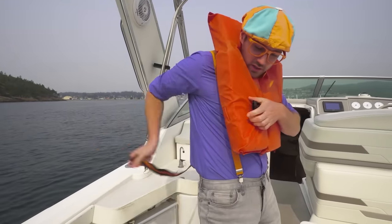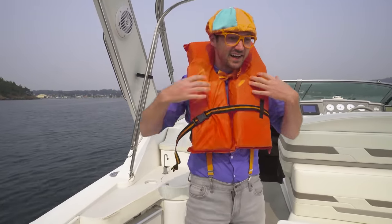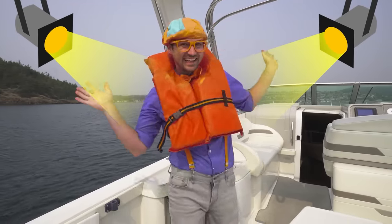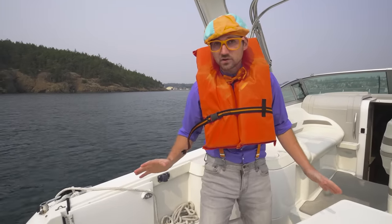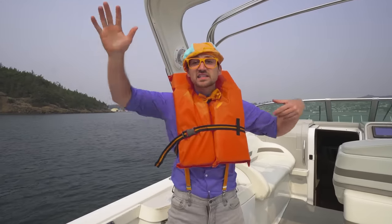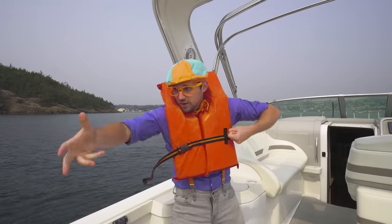Let me turn this around, go to the back. Perfect, make it nice and snug. How do I look? Whoa, yeah! Another piece of equipment that boats have on them is a life ring, and that's used to throw it off so then the person that's in the water can grab onto it, and then you can pull them in.